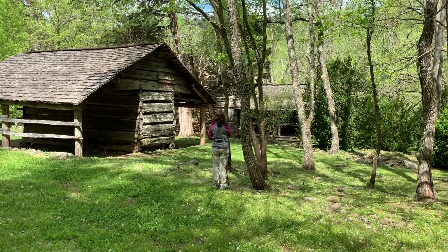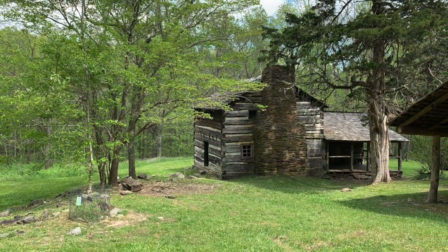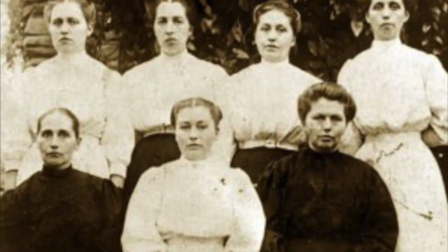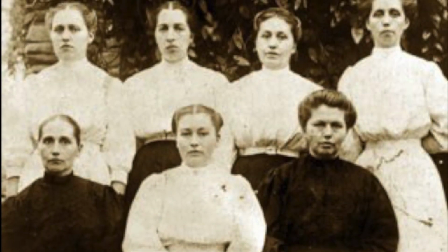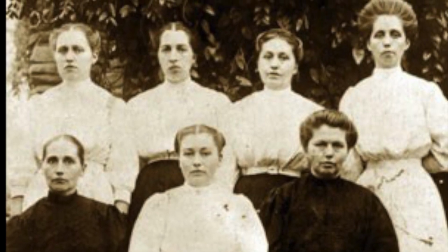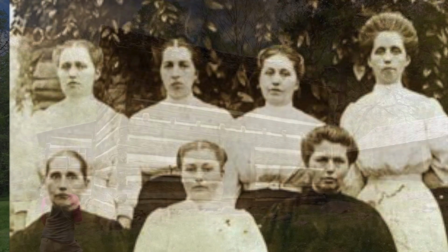Six of the Walker sisters spent their entire lives living in this cabin that was built by their grandfather in 1840. They were one of the last holdouts when the Great Smoky Mountains became a national park. In 1964, the last sister died, and then the cabin was turned over to the park.